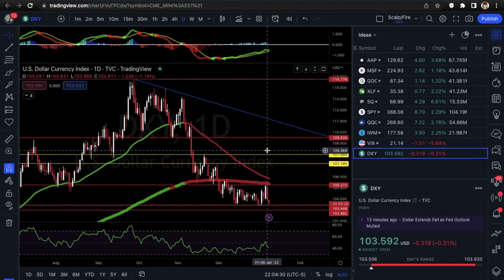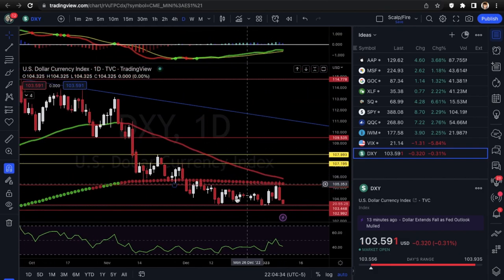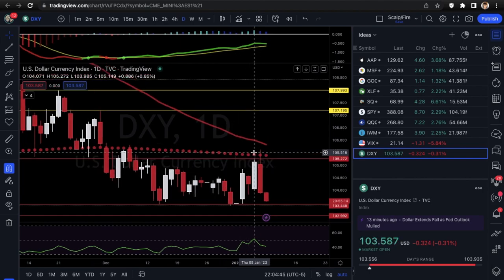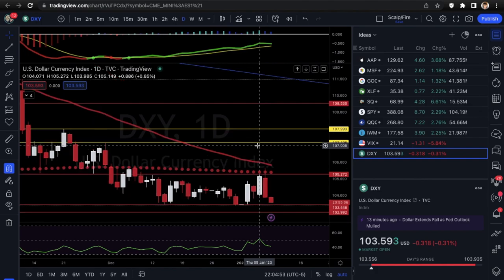Next we'll go into the DXY, the dollar index, US dollar. Last week we were just focused on the 103.44 support. It did hold up there massively, had a huge rally, and then ran into the 200 EMA. That's also been a level of focus for us. As I said, if you're bearish, you would need it to get over the 200 EMA and make a base off there to go higher. It was not able to do that.